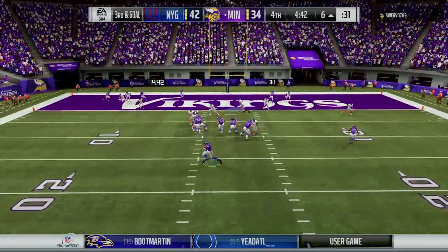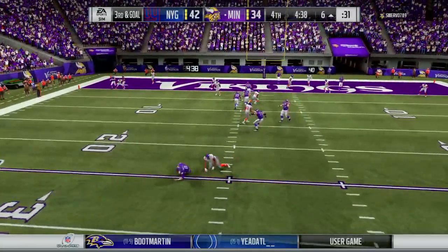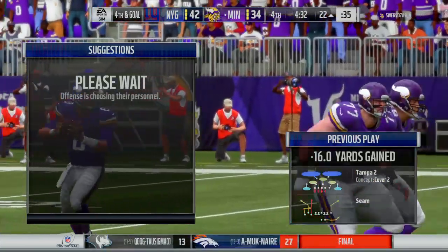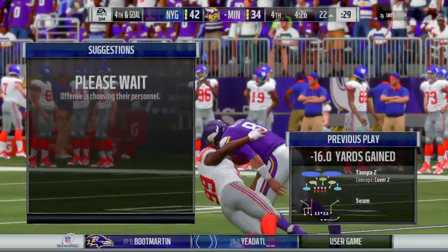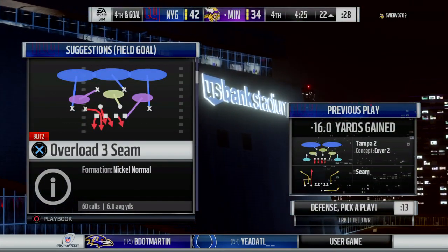From the gun, Mariota dancing to his left. And a big loss here as he's taken down. He was trying to keep his eyes downfield. Nobody came open. He's trying to do everything that he had been taught, right? Every bit of the technique. But if no one's open, there is no technique except make sure you hold on to the ball as you go to the ground when you're getting sacked.